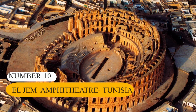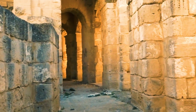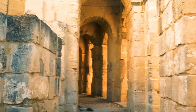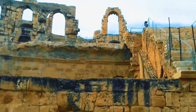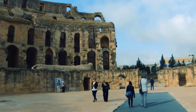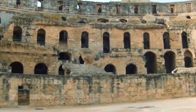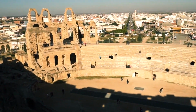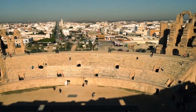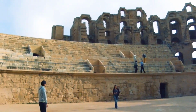Number 10 is the El Jem Amphitheater of Tunisia, estimated to have been erected between 230 AD and 238 AD. When it comes to Tunisia, there is no doubt the El Jem Amphitheater is the first thing most tourists focus on in their tour. Everything around the amphitheater may be outlandish, but it is a central part of the whole area and is one of the most well-preserved Arabian attractions in the world, which means visitors come from far and wide.